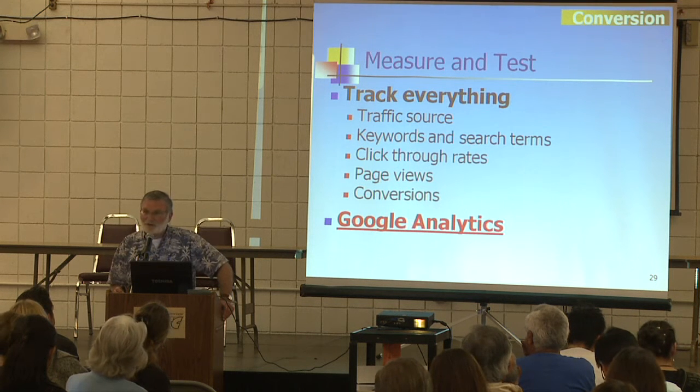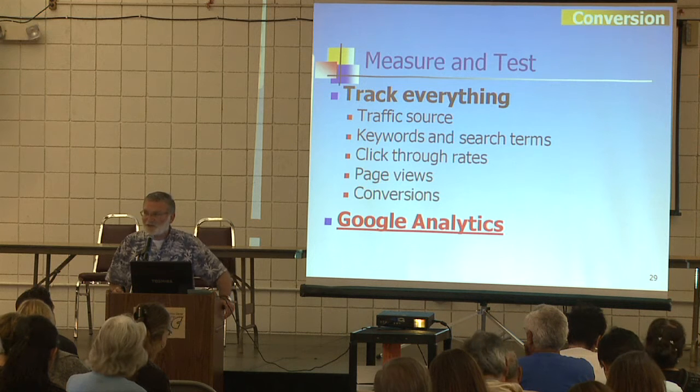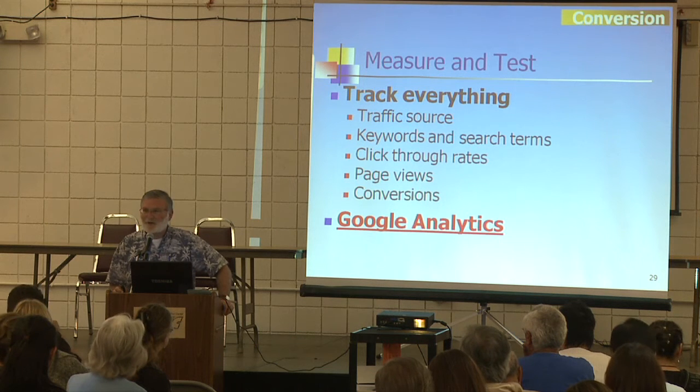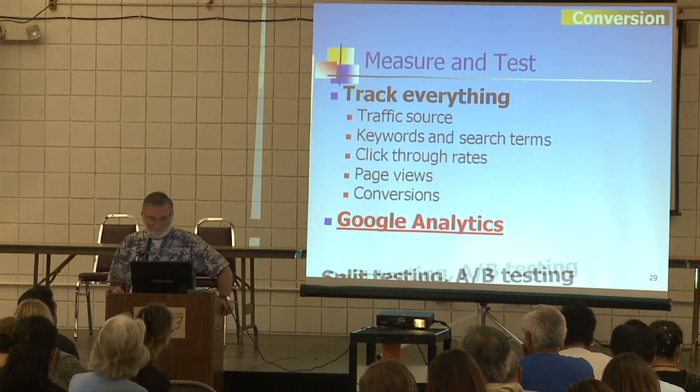There's a great tool called Google Analytics. It's absolutely free. If you go to Google and just type in Google Analytics, it shows you how to do it. There's a little piece of code. You have to know how to do the code thing on your website, but it's pretty simple, or you can get somebody to do that for you. You take this piece of code and you put it on every website, every web page.